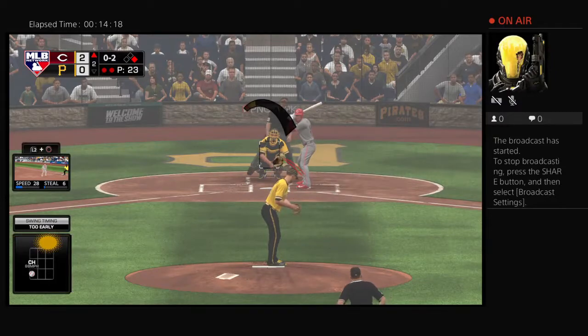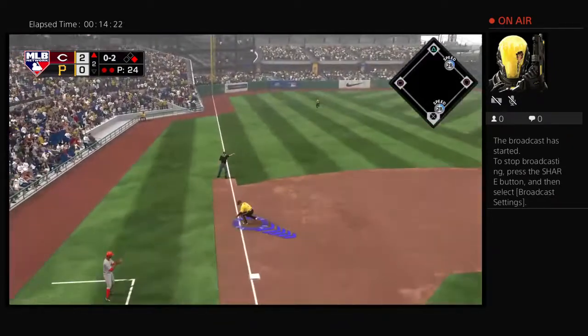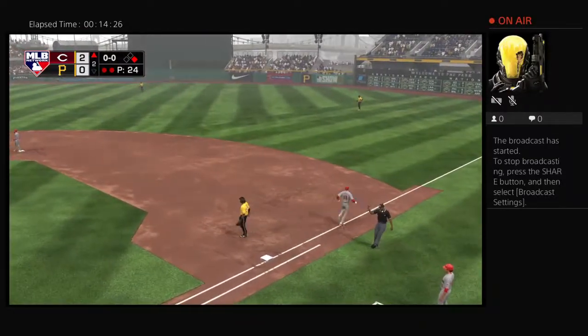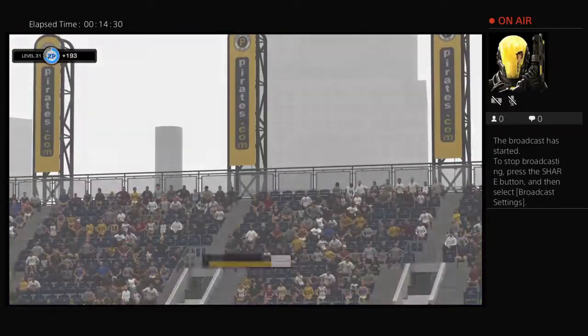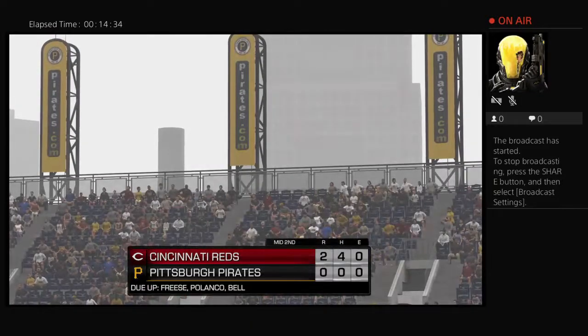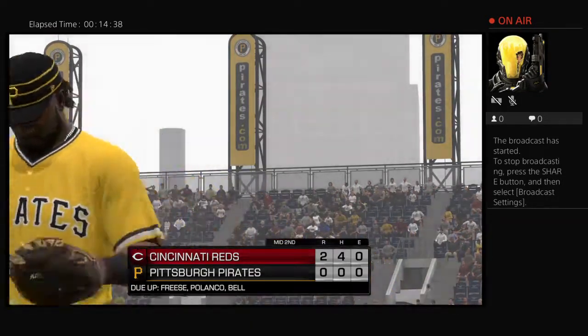Barnhart, the runner at first with 2 gone. Hit down the third baseline. Fielded by Freese. Throw in time, and the side is retired. So it's 2 runs on 3 hits, no errors, and a runner left on. We'll go to the bottom half of inning number 2. Reds lead this one 2-0.